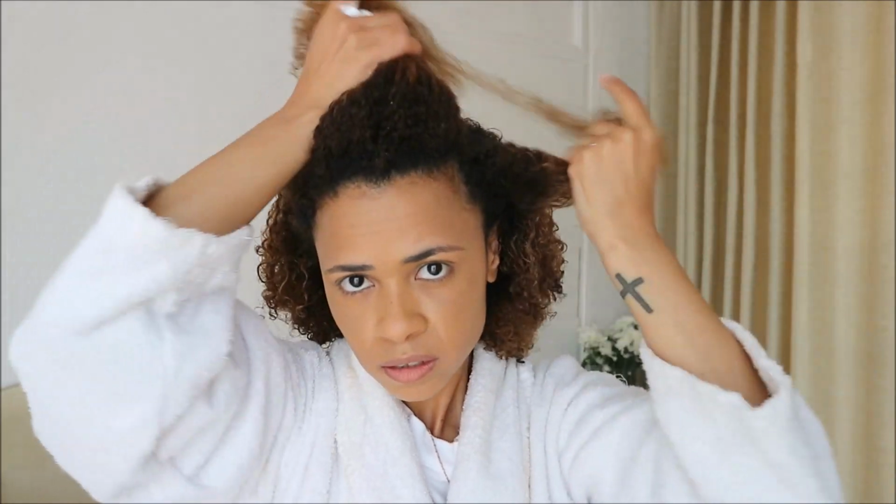Guys, the back is sorted out. So now we're gonna get a little bit more technical, just in terms of the finger coiling. It does take quite a bit of time. I used to actually finger coil my whole head. However, I found that when it dried, it didn't really fall so nicely. It kind of felt like I had a hat on my head. So this is kind of the best way to get a bit of both. I'm going to start with both sides.